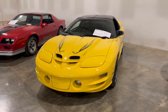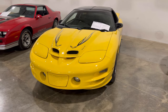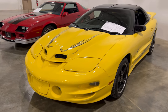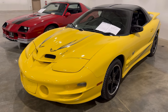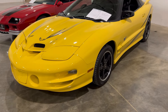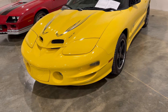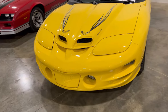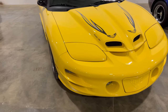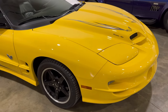All right, check it out. It's an 02 Trans Am with Ram Air. It's got a V8, of course. Collector's edition, yellow on black with a little bit of gray in the trim. Black rims, look like factory rims, yeah. I like these front ends on this thing, this Ram Air. This is right before the Trans Am went out of existence. Sad to see that happen, but it is what it is.